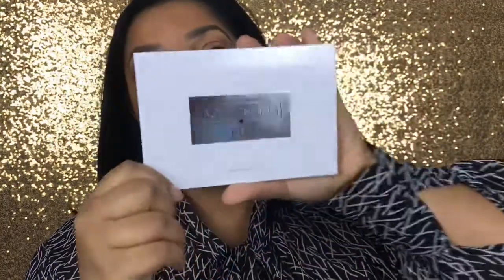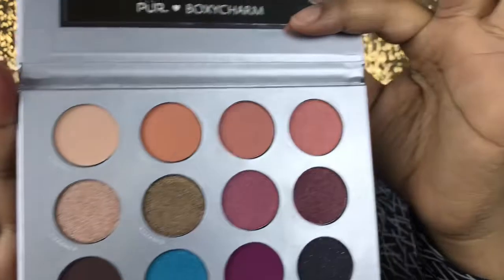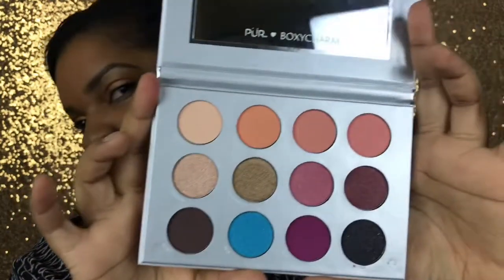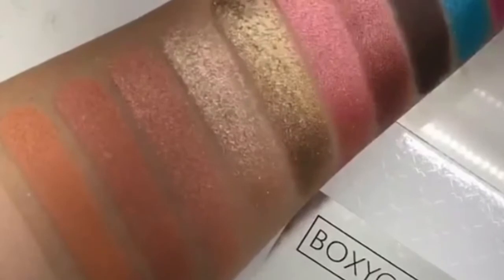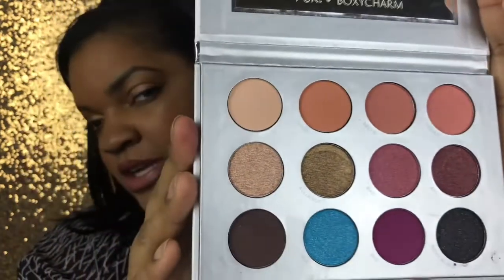So the last thing that I got in my box was another palette. I cannot believe how many palettes Boxycharm has given us. So this is the palette here, and it's the Pure Cosmetics collaboration with Boxycharm. And you can see here all of the colors. I'm actually not going to swatch this because I think I'll give this away, and I always swatch in my videos. I'll just put in a picture of the swatches here, because I saw a picture of the swatches on Instagram, so I can save this to give it away, because I have, oh my gosh, too many palettes.